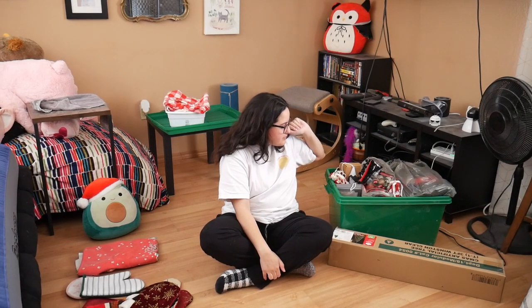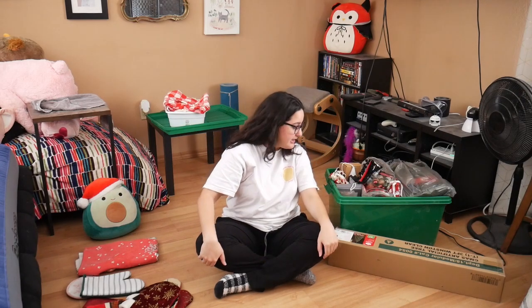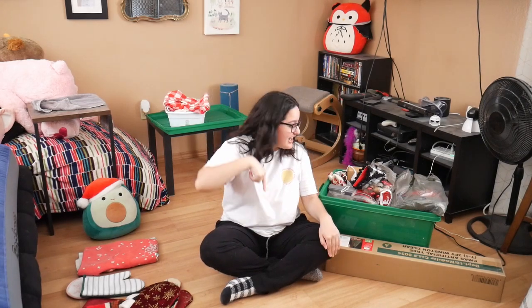Let me just scooch back so I can reach into my big green box of holiday stuff. I did buy a couple more things because I'm a firm believer of buying decorations as you go rather than just buying a whole bunch of stuff all at once. That being said, this box holds like a couple $100 worth of Christmas decor, so I'm working on it, okay? Listen, I am supporting my inner child in doing this.